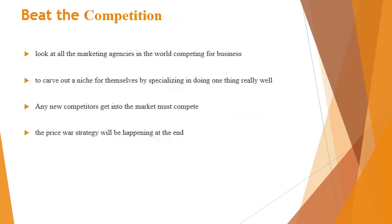For beating the competitor, if we look in the market, every marketing agency is trying to compete with each other to get the niche market, specializing in doing one thing very well. And so a new competitor getting into the market has to compete. In the end, the price war strategy will happen.